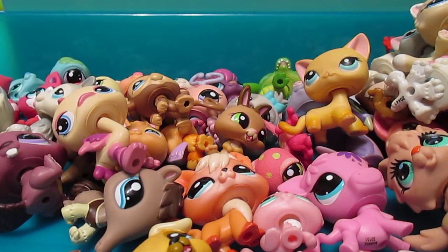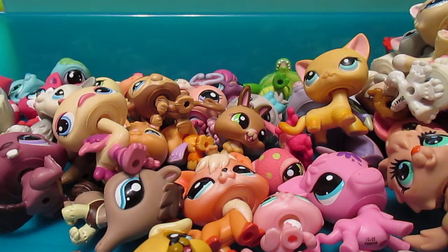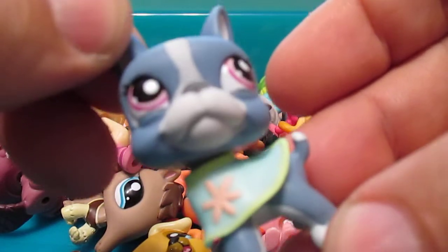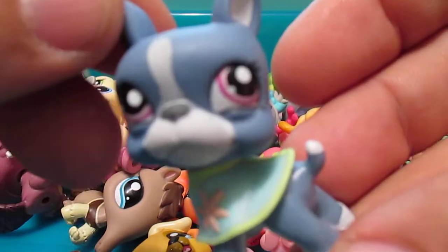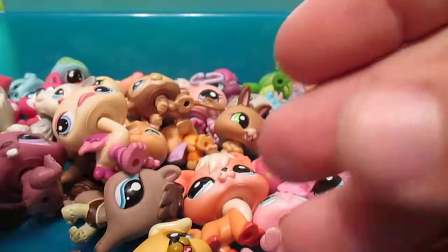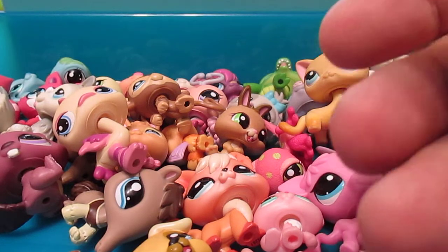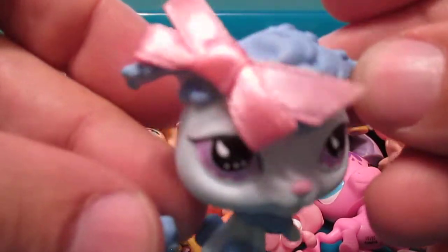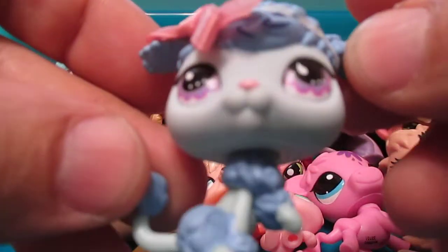We also have this one with original accessory, so it's almost like brand new from the package. It has a skirt, it's Boston. And also another one with original accessory, which is this poodle with original bow.